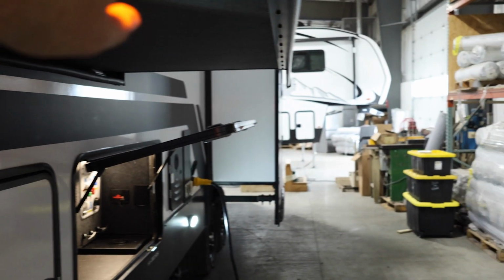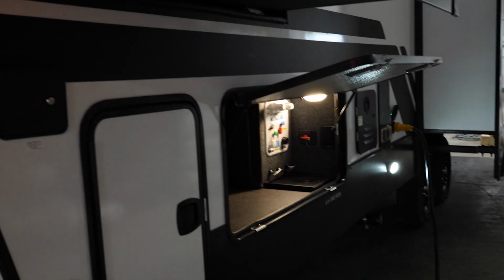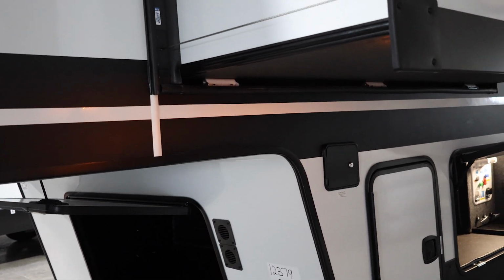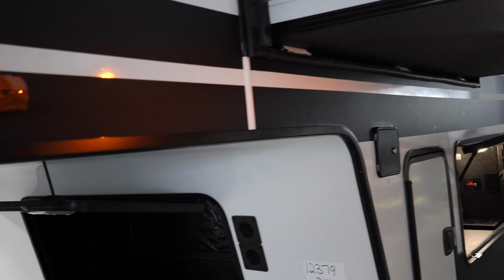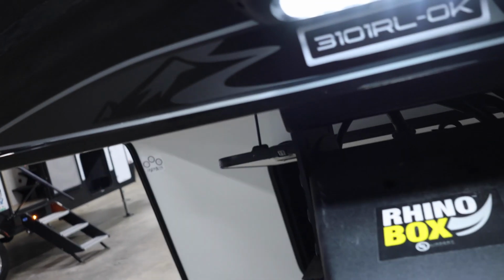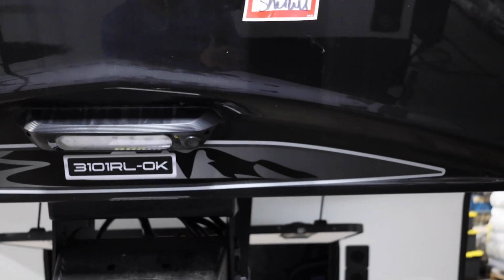Again, nice rollers on the underbody of the slide. I like these little safety lights right here. Gives you a little bit of visibility into the corner of that thing when you're setting up so you don't bump your head. The front cap on this is just beautiful.